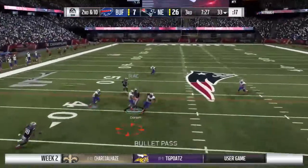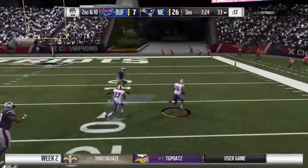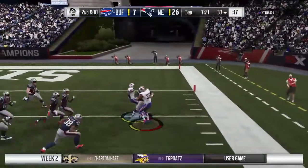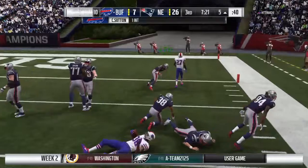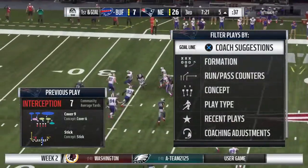Now a second down throw for Mariota. Into double coverage, and it's intercepted. Picked off at the 33. And they will finally get to him, but a great return has set him up 1st and goal at the 5.